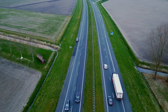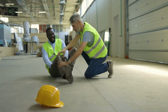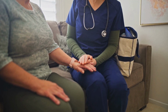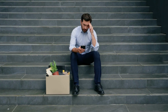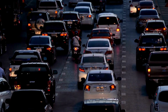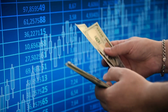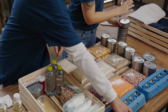Finally, safer roads prevent lost working days. Injured people may be unable to work for weeks or months, while family members might take time off to provide care. In severe cases, a person may never fully return to employment. Traffic congestion also reduces productivity when workers and deliveries arrive late. Preventing these disruptions protects household income and helps businesses operate more efficiently.